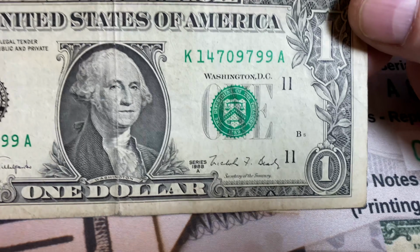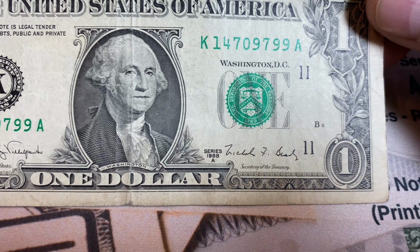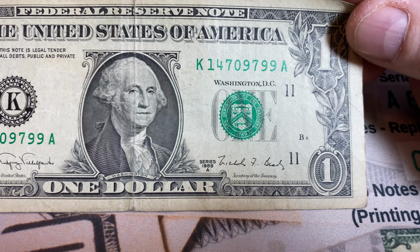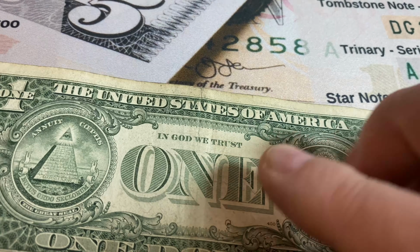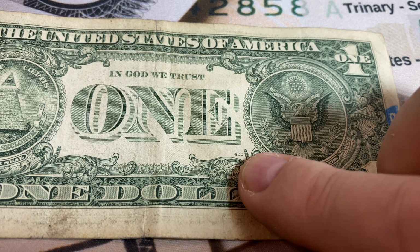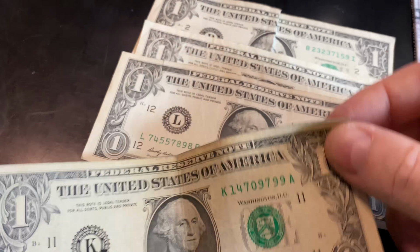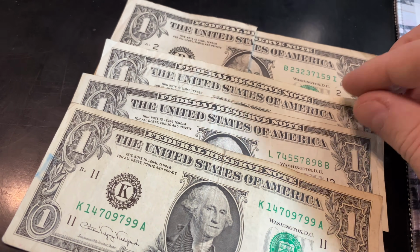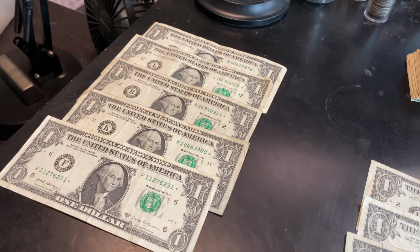I haven't checked it to see if it's a web note yet. But man, nice seeing some older bills. Let's see if that printing plate is above the word "one." And it's not. It's right there. Man. Oh well. We'll still keep it. Still an older note. No fancy serial numbers today so far. Just 4 older bills and 5 star notes.